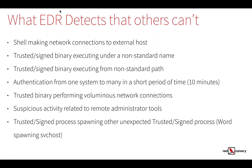Again, all this stuff's up on GitHub. If you guys have developers that use GitHub for tools and for pulling back repositories, things like that, then it gets complicated on how you prevent that. Looking at binary information: is this a trusted signed binary, with a digital signature, but it's running under an unusual name or running from an unusual path?